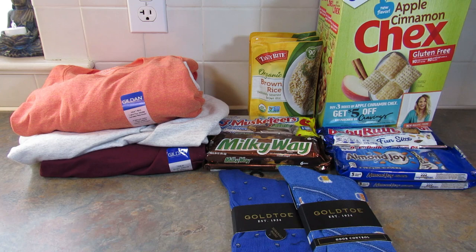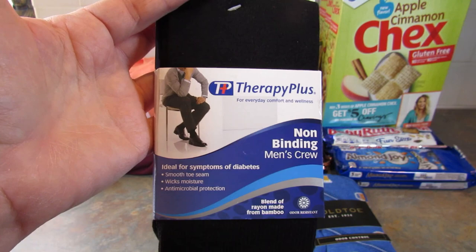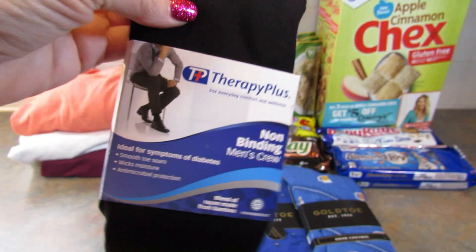Then I found these. I only picked up one. And they are Therapy Plus non-binding men's crew socks, ideal for symptoms of diabetes, smooth toe seam, wicks moisture, antimicrobial protection. And I don't know how much these went for. Does it say? I thought maybe it said under that label, but it doesn't. I just got one of those for my husband to try.